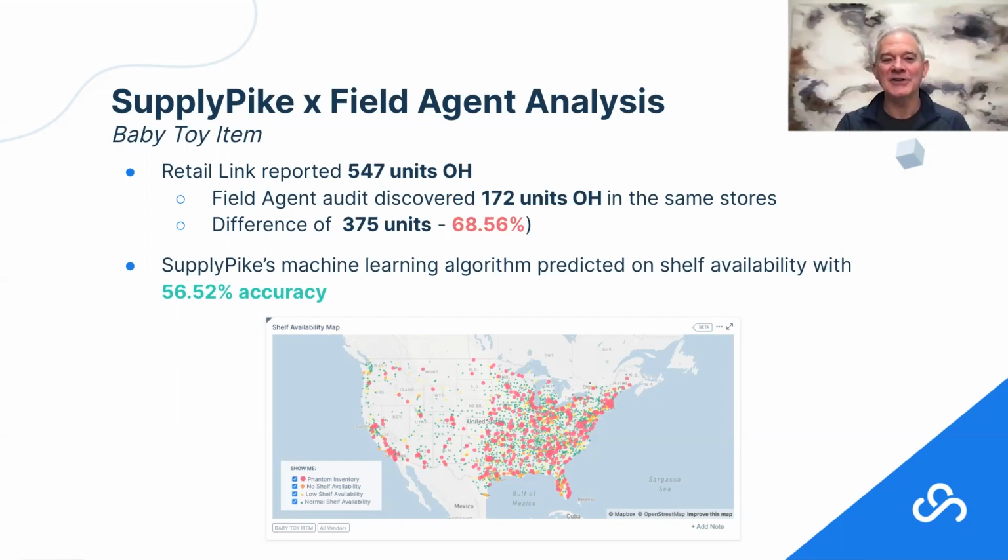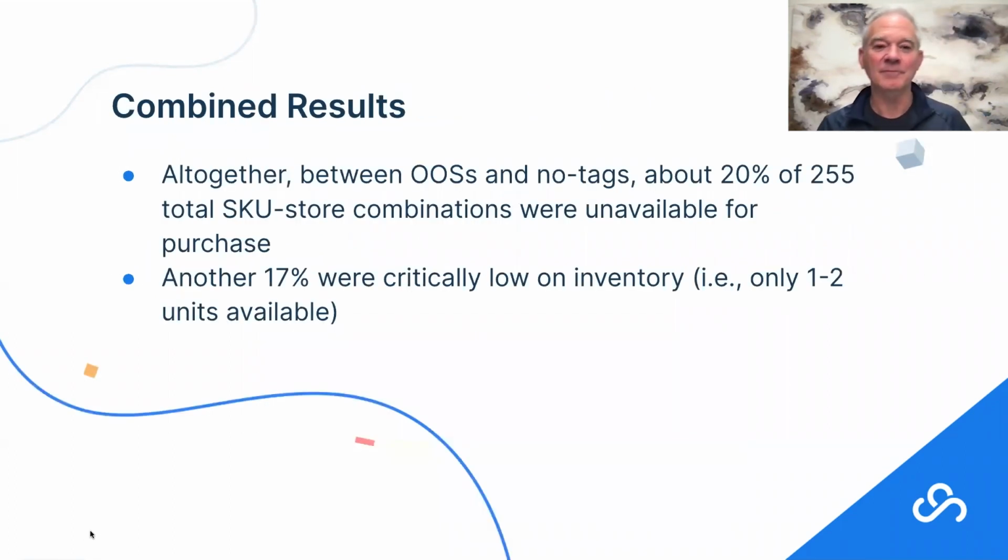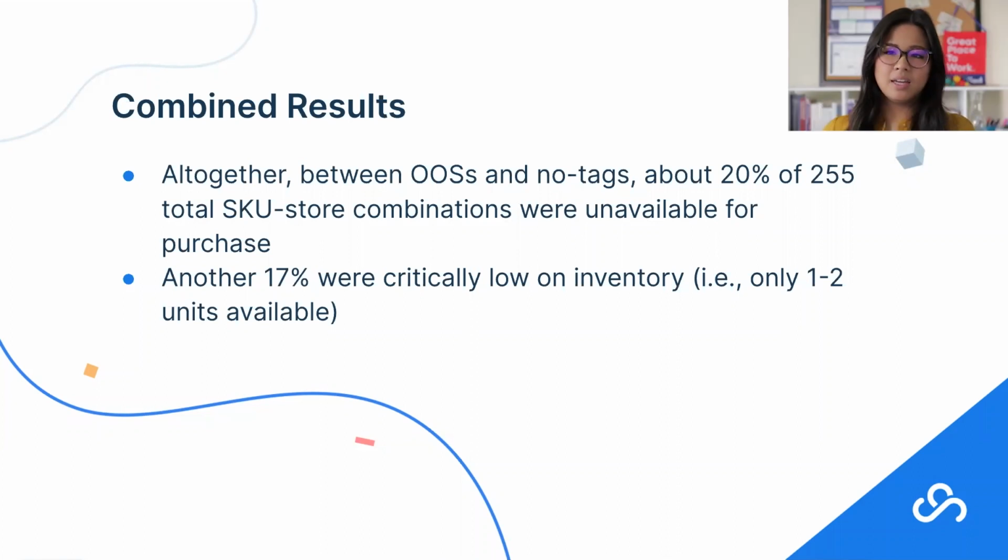So let's look at the combined results slide. When we looked at out of stocks and no tags, about 20% of the total SKU combinations we had, you couldn't find, and about 17% were critically low in inventory. In other words, 1 or 2 units. It was a kind of sad snapshot. Now, I'm not saying that you can project this out, but we would have hoped 2 out of 3 were in really great shape, but they weren't, Stacy. Yeah. It's kind of a mess.